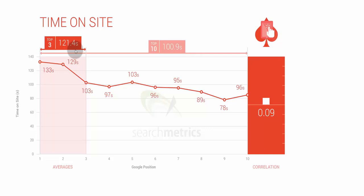And the time on site for the top 10 search results is 100 seconds on average, which is a significant difference of around 20 to 21 seconds. Here you can also see there is a correlation of 0.09, or we can also say it as 9%, which denotes that the difference between first search result to another search result's time on site is 9% significant.